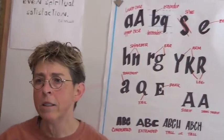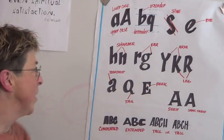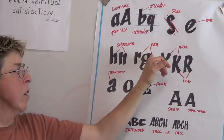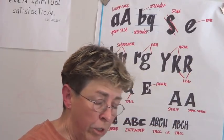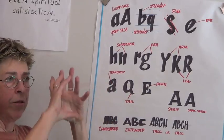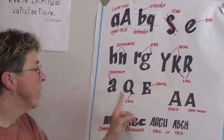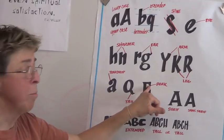Some letters have an I. Some letters have shoulders. You can just feel it when you're looking at M's and H's. And some letters, depending on the font style, have little ears that stick out. Some letters have arms. Some letters have legs, or both. Some styles have, when there's a type of a serif or a different ending, this is called a teardrop, when it's just dripping down like that. Some letters have tails. And some letters in the serif font, this would be called a beak.